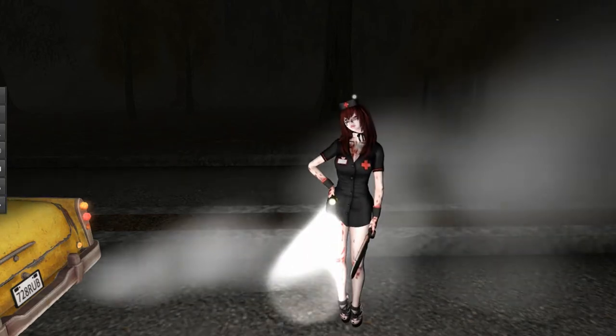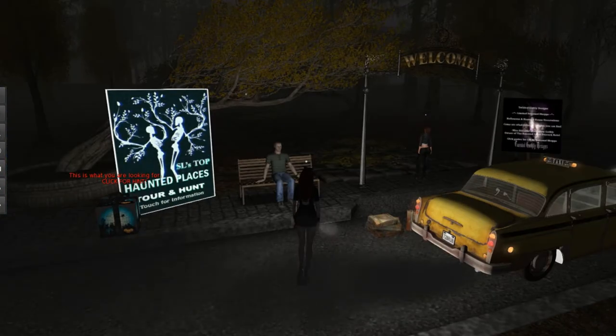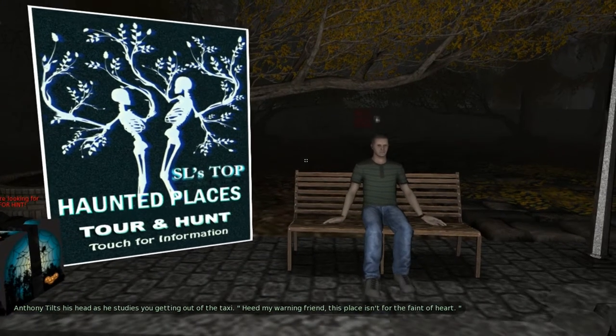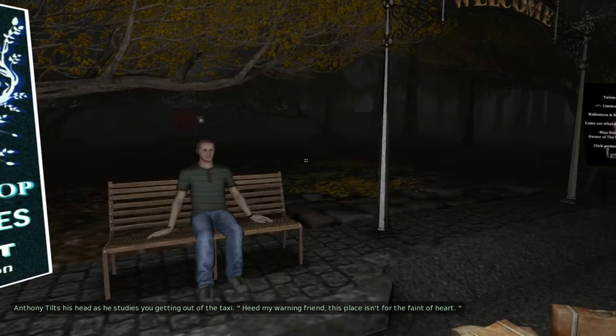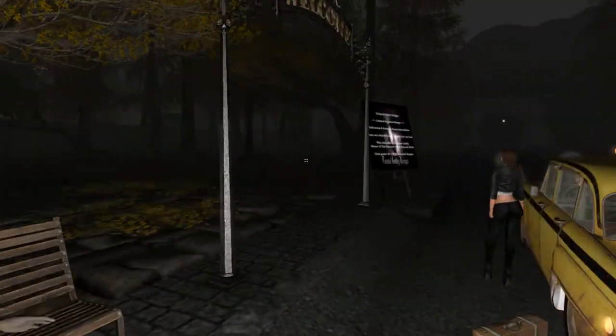And this is one of my new Halloween outfits for this year. A ghostly nurse. And we got our flashlight already that we'd get up front, but we'll go ahead and make our way up to the hotel now from this taxi.